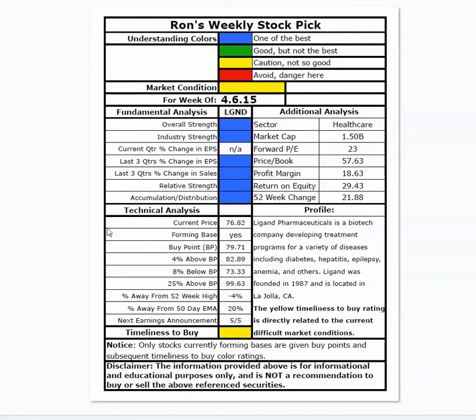This is what I showed you in a video that I put up on the 8th of April, and the video is available on the InvestorsHelp.net blog page, so you can see what happened in video 1. At that time we had a buy point of 79.71 and a target of approximately 25%, which would take it up to 99.63 or so.